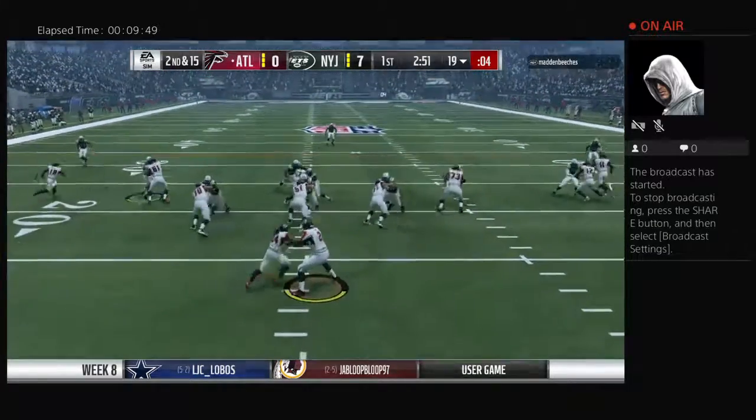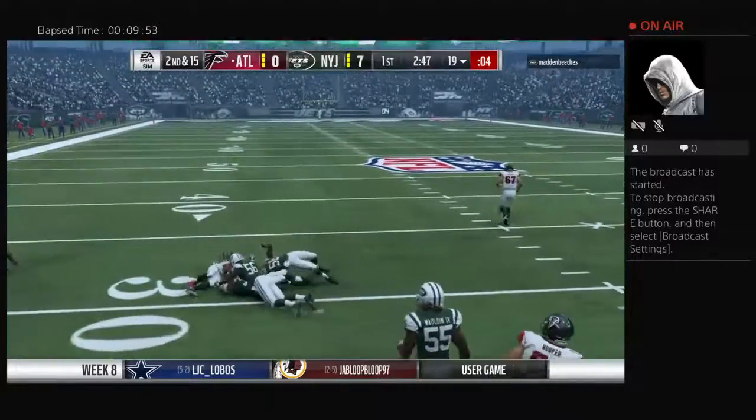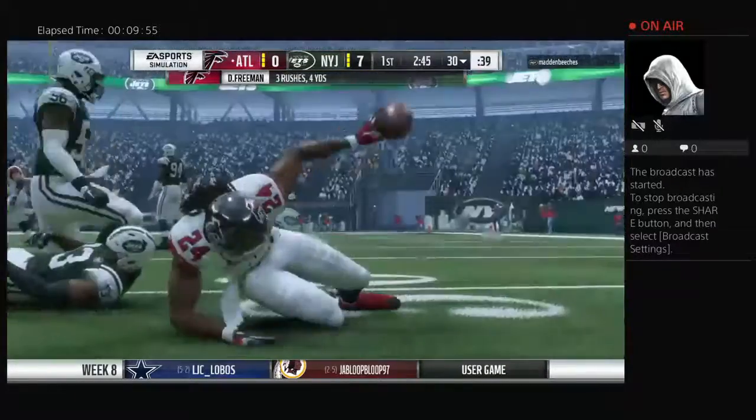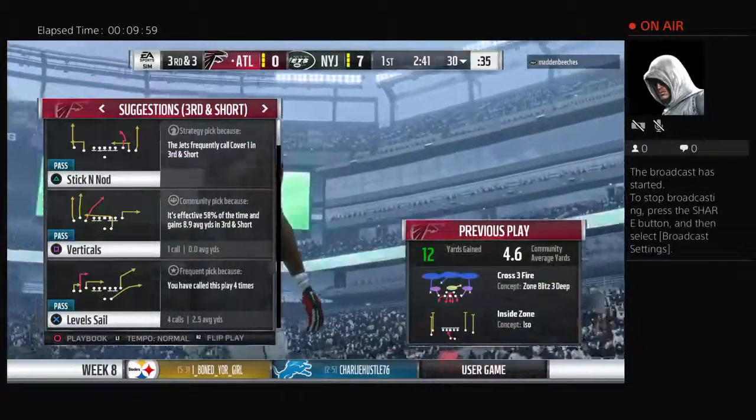They'll need to get the play off quickly. Again, they'll run with Freeman. And he'll be brought down right at the 30 here. 12 yards is the pickup there, and it'll be 3rd down.